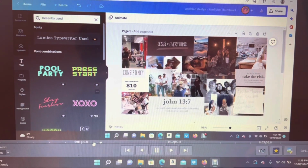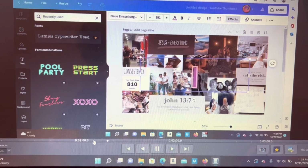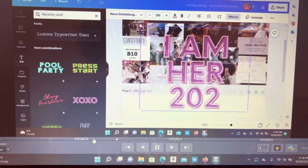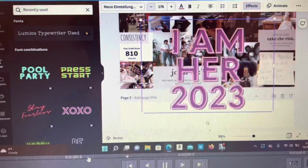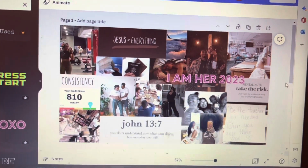Now I am going in and I'm adding text. And I'm using the XOXO one. And I'm just typing in, I am her 2023. And as I am watching this, I see I need to go back and fill in those spaces here. So hold on just a second. And here we go. This is the final result.